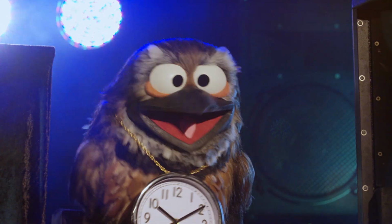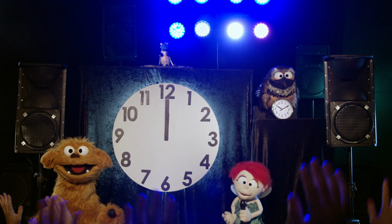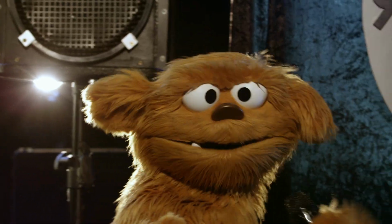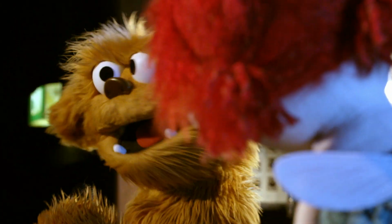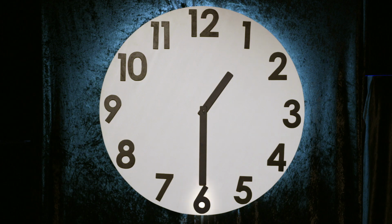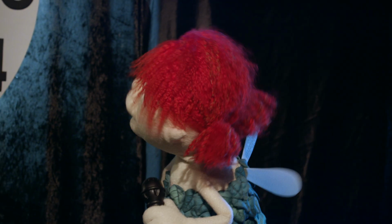Well, if you're getting it, you totally rock. Now put both hands up for 12 o'clock. We're not here to just dance and rhyme. We're trying to teach the preschool people how to tell the time. And if we do a good job, we hope the lesson sticks. So what happens when the big hand points to 6? Oh, well, I'm really very glad you asked. Before you say the number, you say half past.